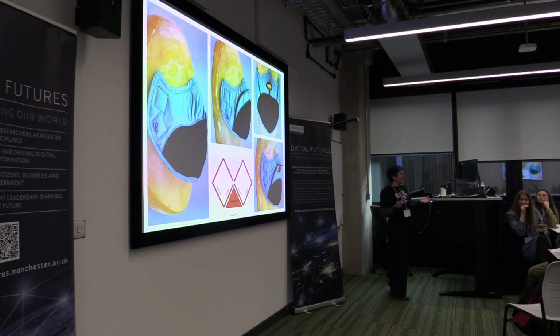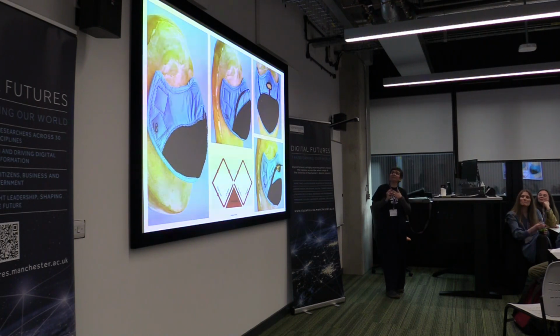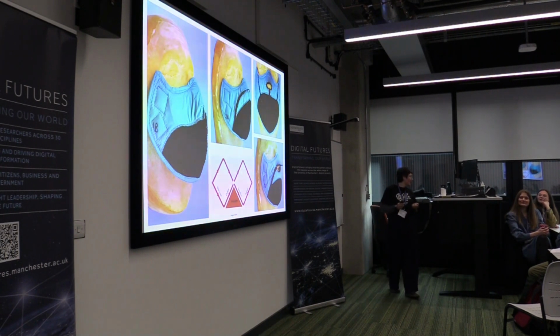So Keith cast his face for me. So the dead body shape is basically my client's head, which we then used with these goggles to create this made-to-measure mask. And we basically tested this out in the climate control chamber at MMU.